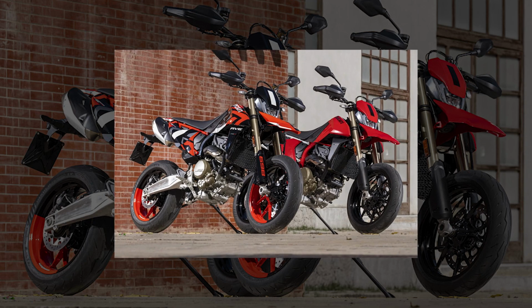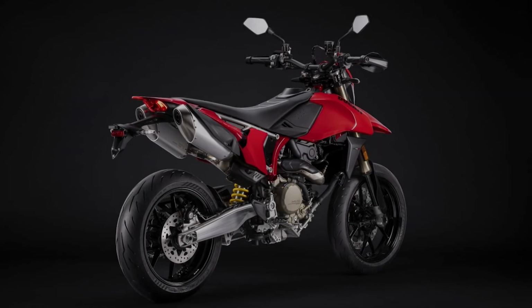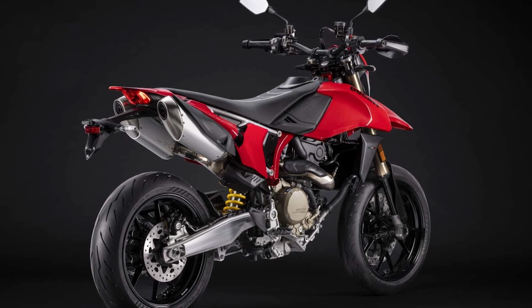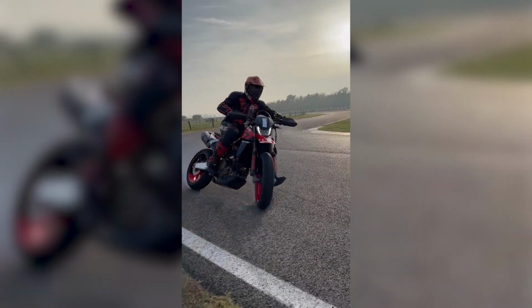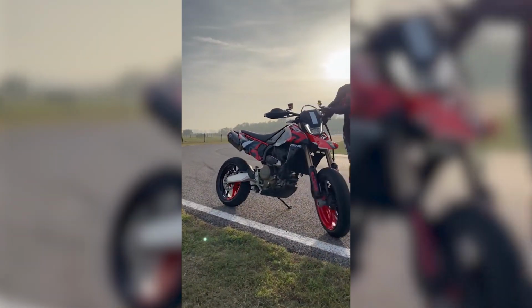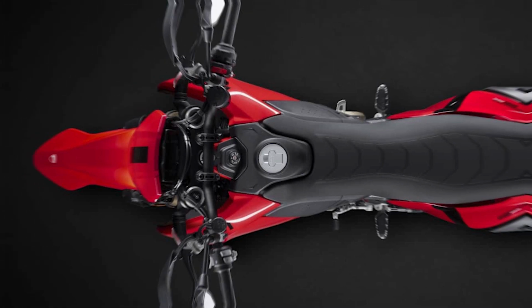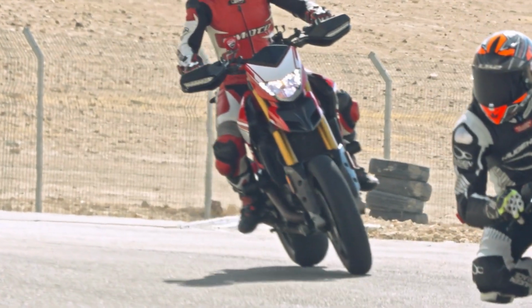The 2024 Hypermotard comes in two tempting trims, the RVE edition with a striking graffiti paint job and the Ducati Red standard model. It's not just about power, it's a visual masterpiece. Weighing in at 151 kilograms dry, with a tall 904 mm seat and a 12-liter tank, it's designed for those who seek the thrill of hooning around.